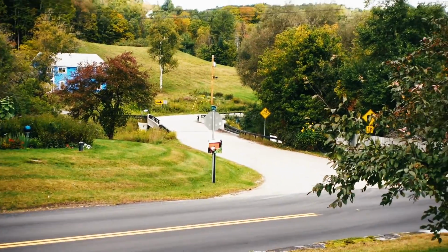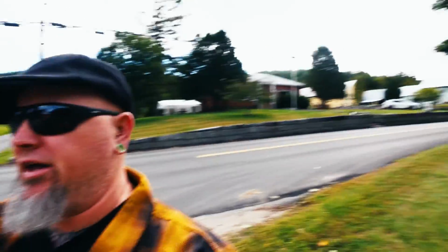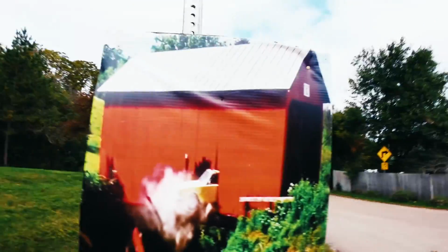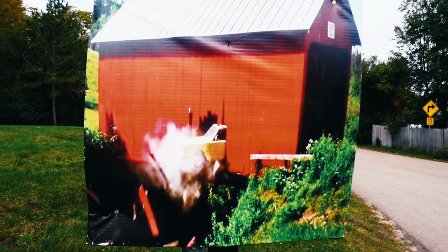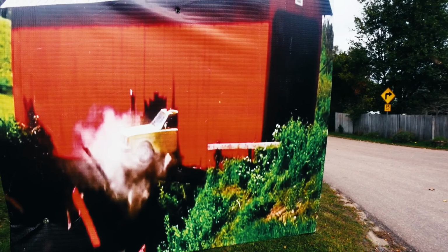All right, so the covered bridge is down there. Let's just walk on down there. All right, we're walking down, and another picture for you guys. There it is. Covered bridge, Maitland's crashing through.